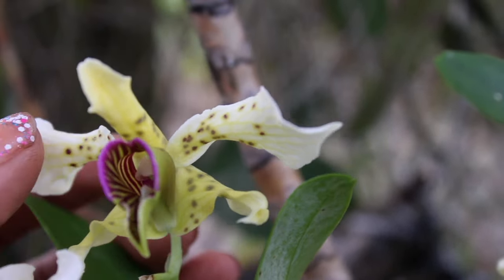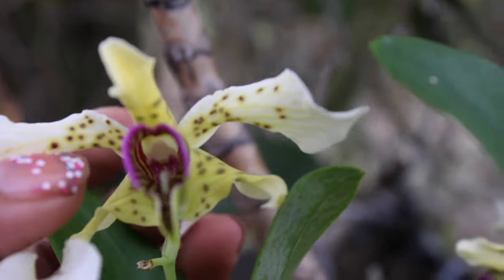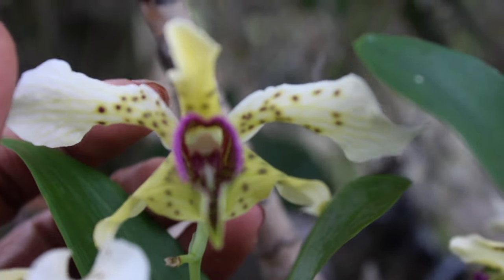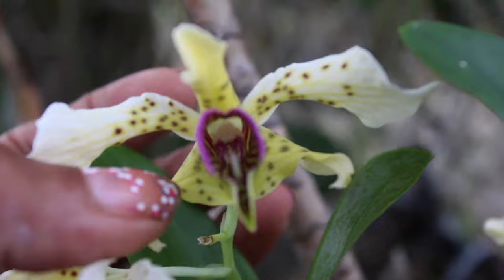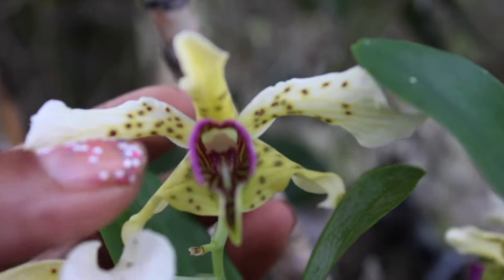And also you're noticing those spottings, those dark brownish greenish spottings in the blossoms. And also you're noticing that white backdrop or background of color. And then you're going to notice that light, very pastel lime green also intertwined in there as well.